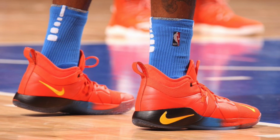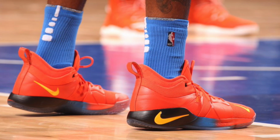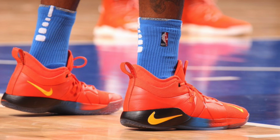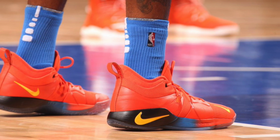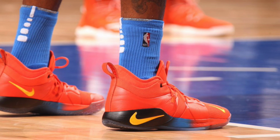But this colorway of the PG2 is extremely clean as well. Obviously, you have the orange upper with the black midsole that fades into a nice Oklahoma City Thunder blue, but then you got the yellow swoosh on the black part of the midsole. So overall, the PG2 I'm looking very forward to. I'm crossing my fingers. I'm praying every night that I get a chance to cop the PG2 colorway on the SNKRS app, but we all know that that chance is slim to none, so I'm just gonna keep ranking.